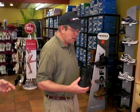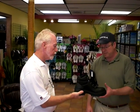How heavy is that boot? You know, that's amazing. That's really lightweight compared to other safety shoes. It's nothing. That's a lightweight boot.